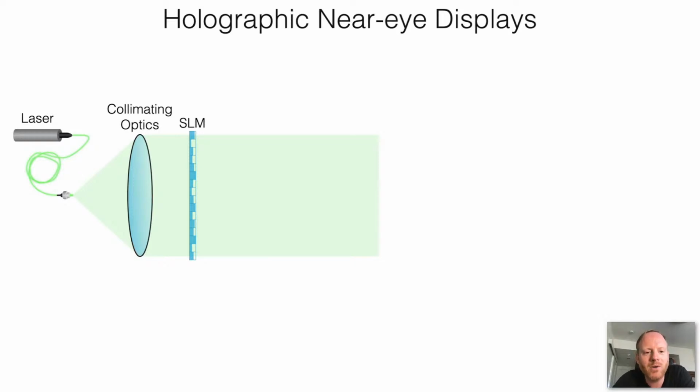So when you think about a holographic display that is meant for VR, AR purposes, it would look something like this. You have a laser on the left, like a coherent light source, maybe some collimating optics that creates a collimated beam. That beam illuminates this phase SLM, the spatial light modulator, which delays the phase of the light in a per pixel controllable manner. And so now the aberrated wavefront continues to propagate.